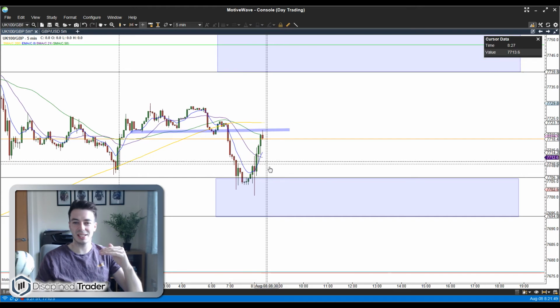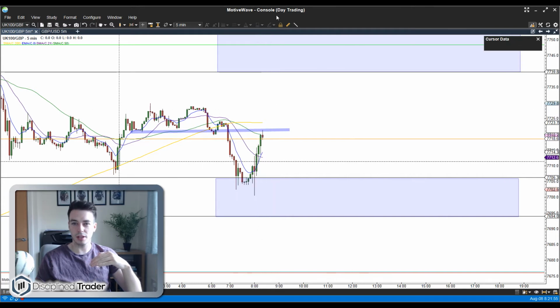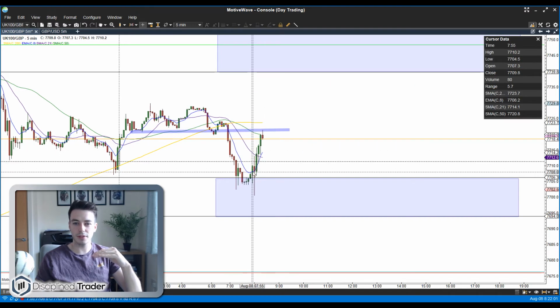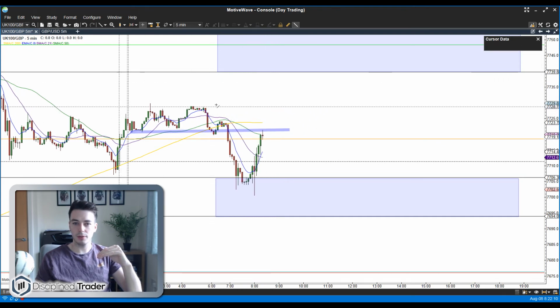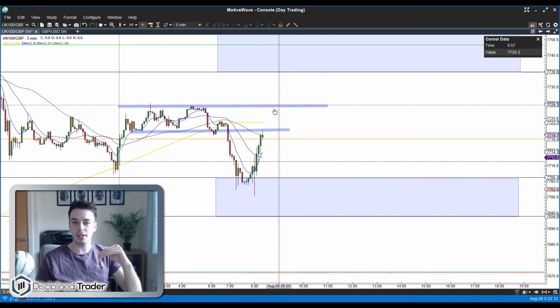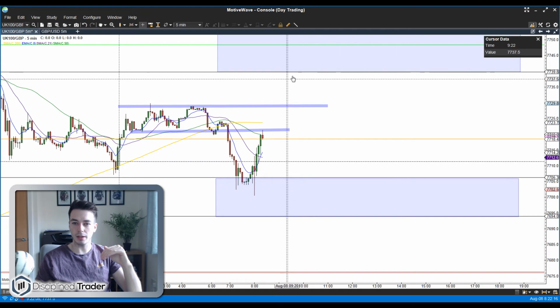So you'd like to see that further on in the trade if you were looking to run it a bit longer. So in this scenario, if we're looking to run it all the way up here, another 20 points, I would rather have seen price not have any problem with this level, the 200, maybe come up right to this level with ease, then retest the ATMA to look for support, and then go again.